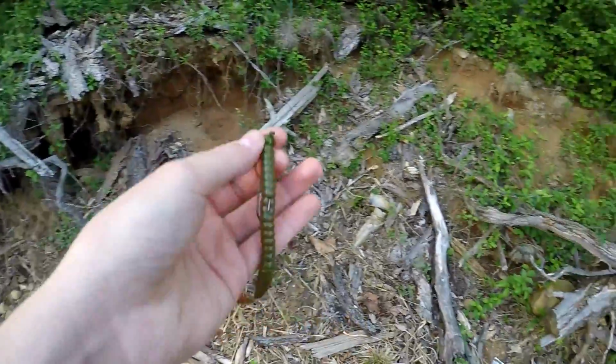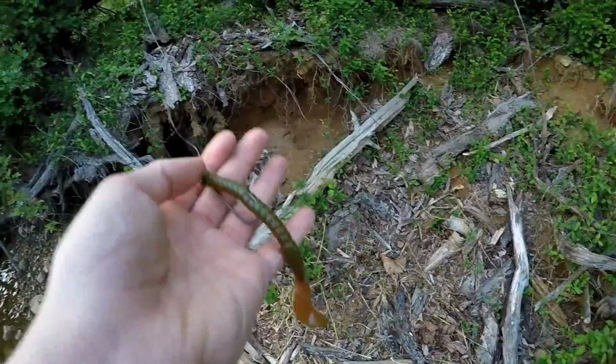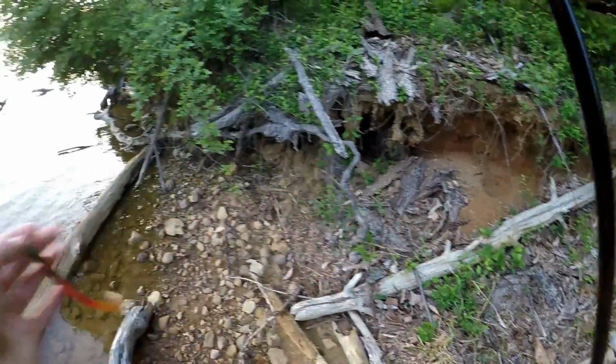So here's what I'm using today, guys. Just a 3/16 ounce shaky head with a 7-inch ribbon tail.